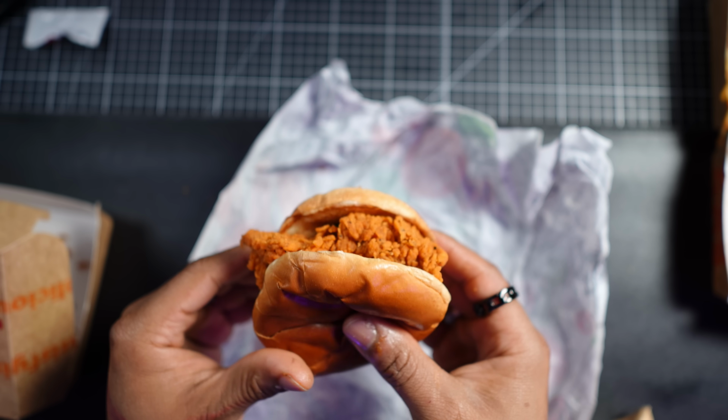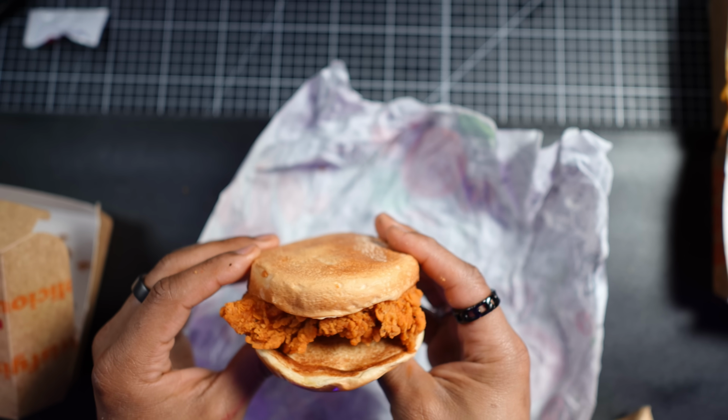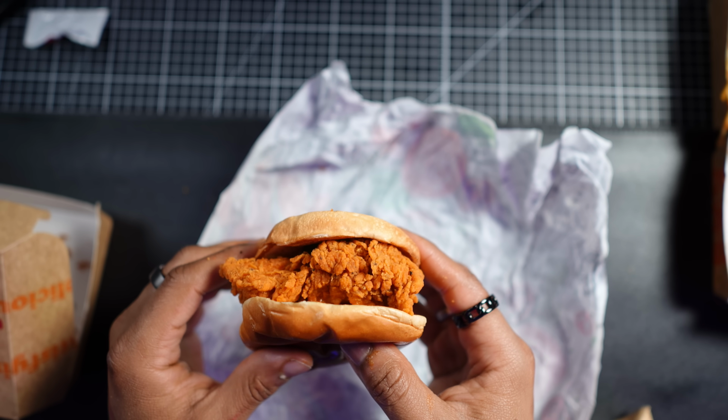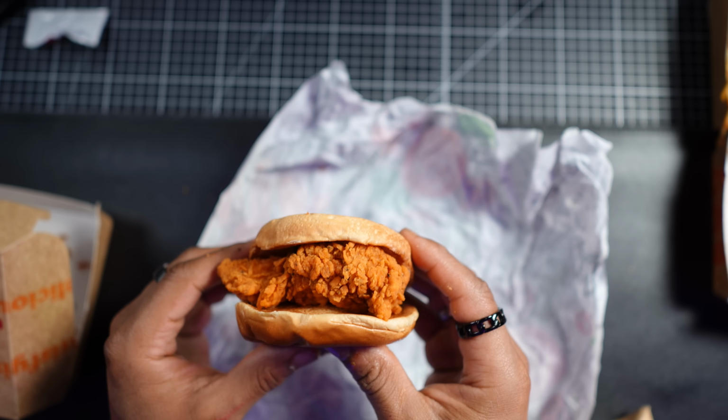On the brioche bread, they have different chicken sandwiches. They have an Aloha one, and they had one that had like a nice little umami taste on it. It was like a bacon. But the spicy one is still my favorite. Like, this is just an elite level chicken sandwich. One of the best in the game, and it's super underrated in my opinion.